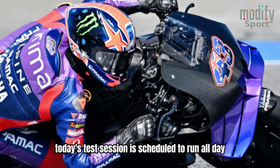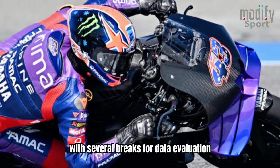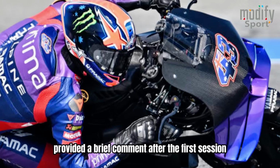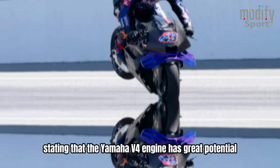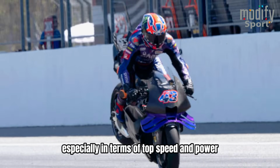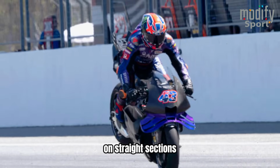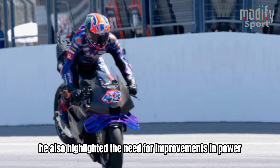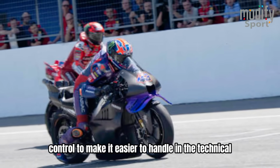Today's test session is scheduled to run all day with several breaks for data evaluation. Jack Miller himself provided a brief comment after the first session, stating that the Yamaha V4 engine has great potential, especially in terms of top speed and power on straight sections. However, he also highlighted the need for improvements in power control to make it easier to handle in the technical, narrow corners of Catalunya.